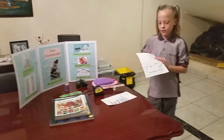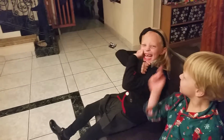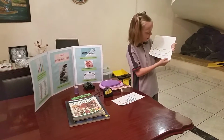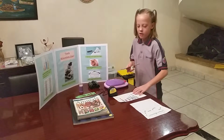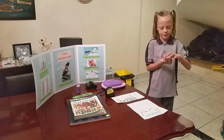Data is usually like measuring temperature or stuff like that. Right here it looks like weather. See these numbers down here? It's like how much weather it is. Now, a balance, we'll see more of it later, but this is a balance.